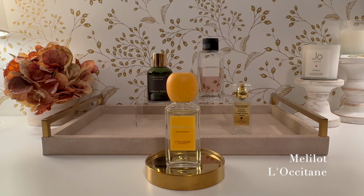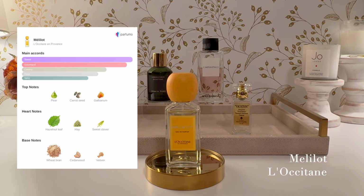Next, I have Melilot from L'Occitane. This is a summery fleurmand. It has gourmand notes of bran and carrot seed, which give it a sweet, rooty, nutty, carby-ness, but the gourmand facets are balanced out with this gorgeous, gorgeous sweet green clover note. That is actually my favorite part of this perfume.